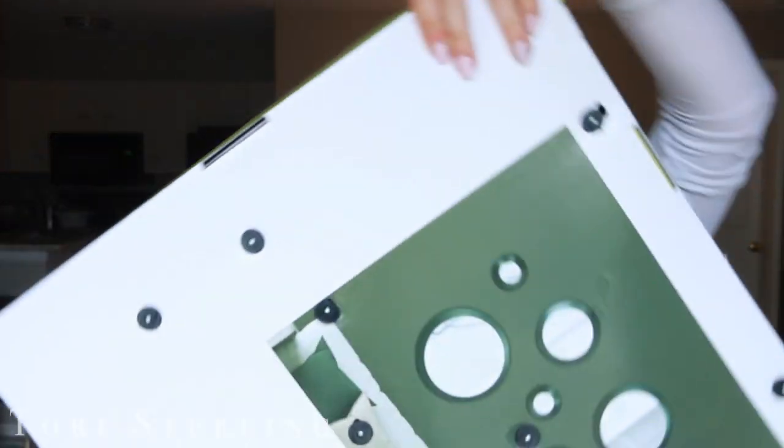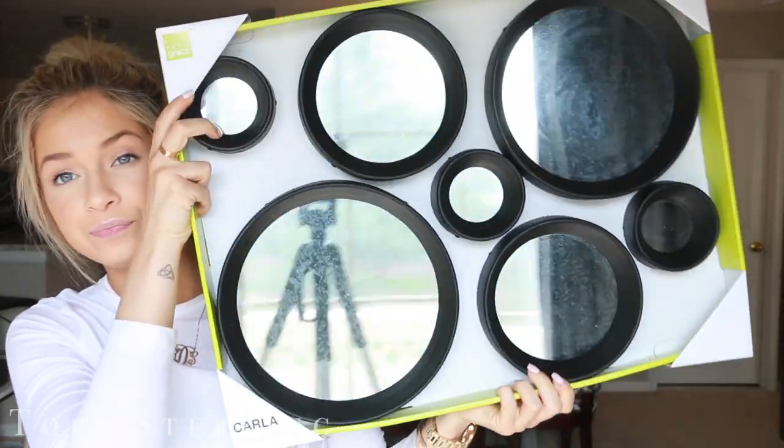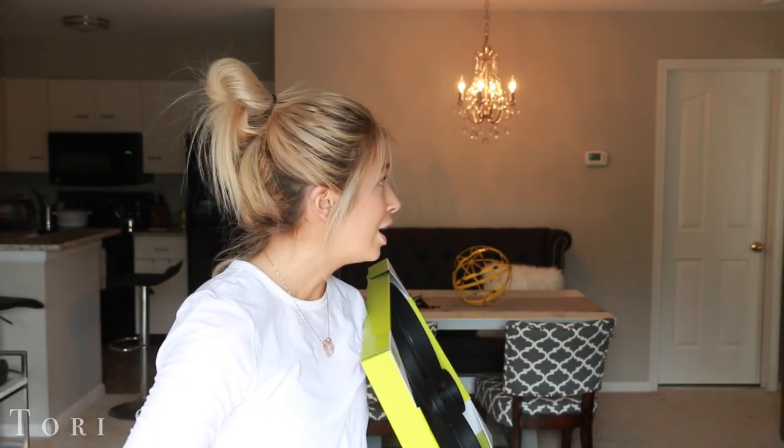And then I also got this. This is mirrors, and it's a bunch of mirrors. I don't know where I'm gonna put this. I have a chair right here with a big wall, so I might put it there. I don't know where this is gonna go yet.